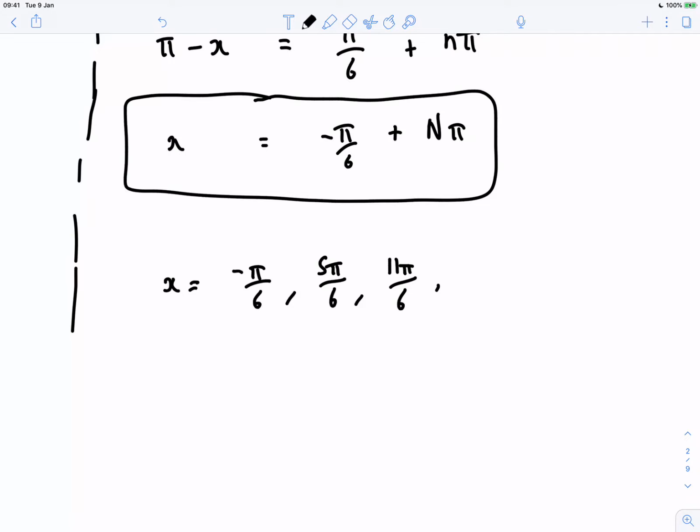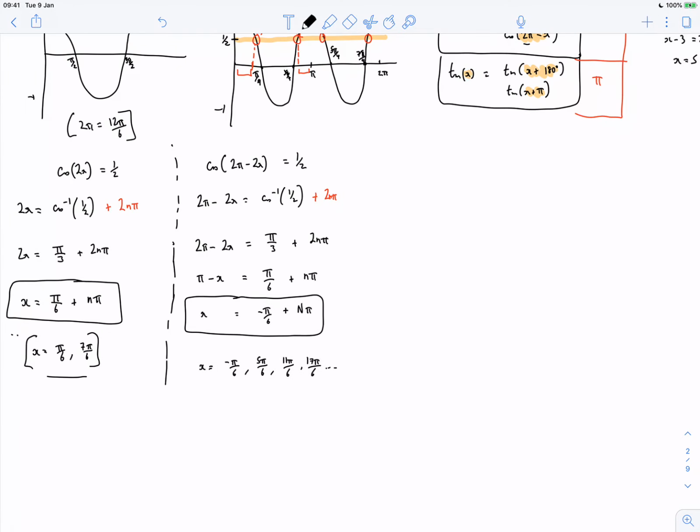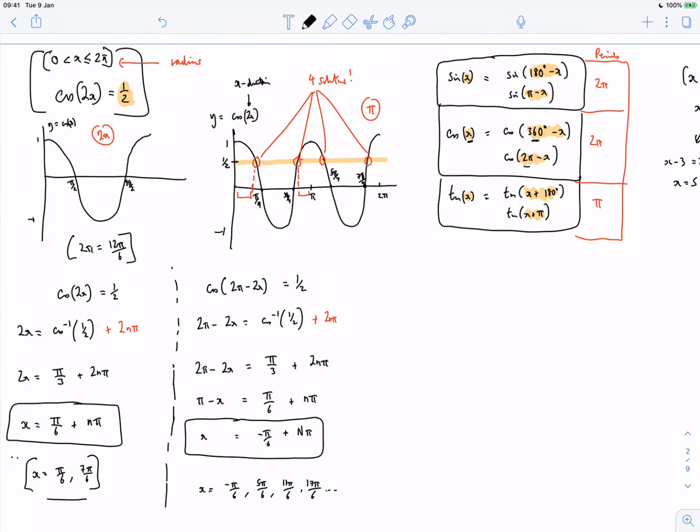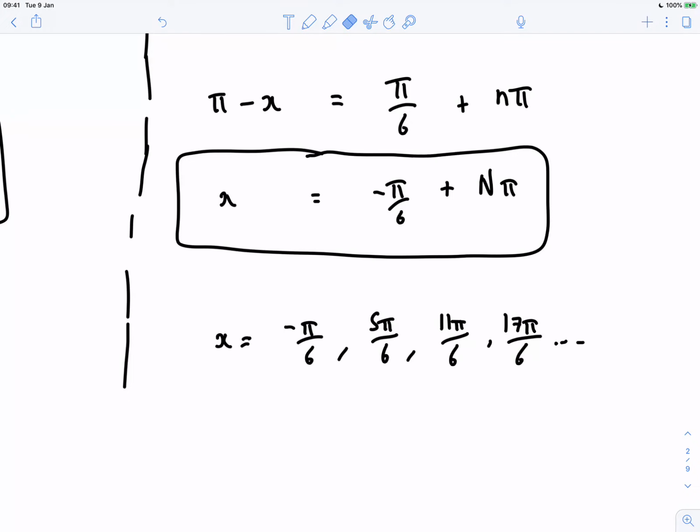If we add another 6, that's going to be 17 pi over 6, and so on. And if you remember, our x value had to be between 0 and 2 pi, and that's 12 pi over 6. So clearly it can't be the negative 1 because it's less than 0, and 17 pi over 6 is bigger than 12 pi over 6, so it can't be those two. So the two solutions must be here.